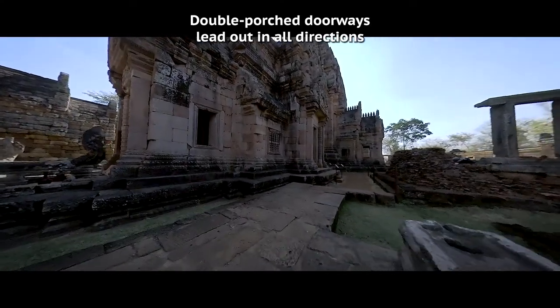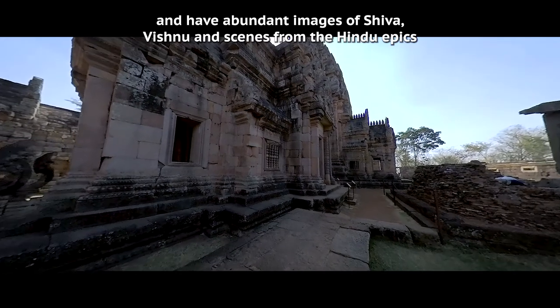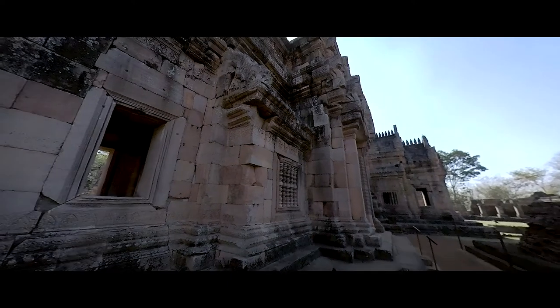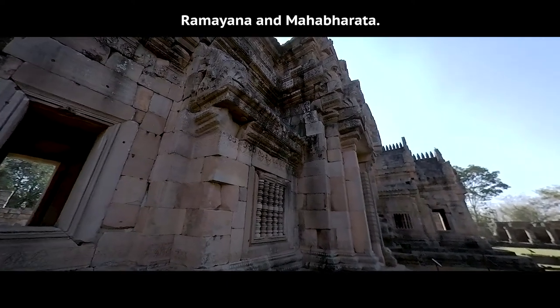Double porch doorways lead out in all directions and have abundant images of Shiva, Vishnu, and scenes from the Hindu epics Ramayana and Mahabharata.